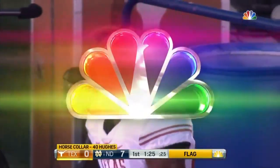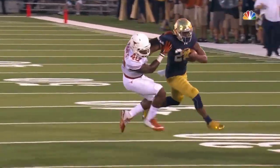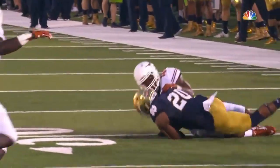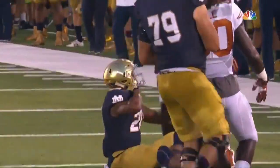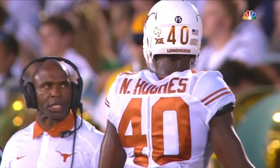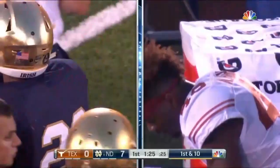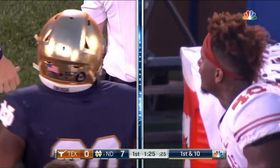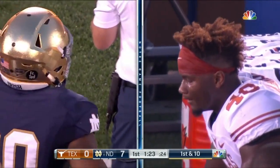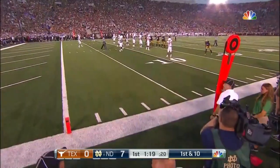He did have his hand inside that collar of the shoulder pad. It's a strong stiff arm, so it was his last resort to reach in and grab for something, and it wound up being the collar. Charlie Strong's look says it all. So a huge penalty against his Longhorns, and Notre Dame is inside the Texas 15 now with a 1st and 10.